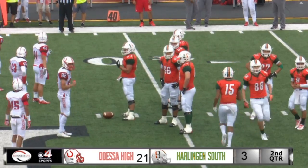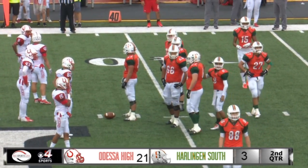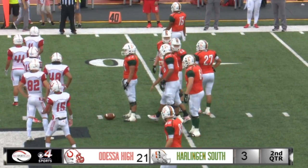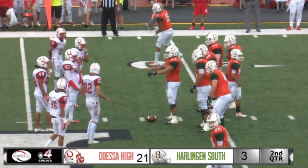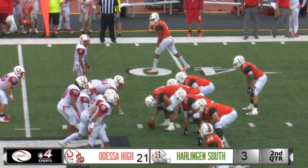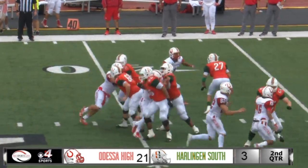Well, I look at South, and I said earlier, South is one of the physically more gifted teams I think that I've seen so far this season. And I've seen a few teams already, with the Cardinals being one of them. And to me, the South Hawks physically look like a pretty physically gifted team. I think they're just working to put it all together. And a lot of these guys are still juniors also. That's the other part of it.